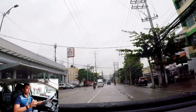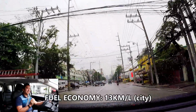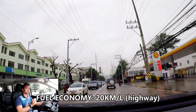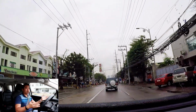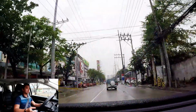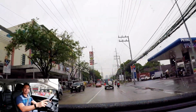In terms of fuel economy, the Okavango, having a mild hybrid system, is also no slouch. City driving will give you 13 kilometers per liter, while highway driving will give you 20 kilometers per liter, which is stellar for a 7-seater people hauler. So the mere fact that the Geely Okavango Urban has the more powerful motor, the smoother transmission, and the stellar fuel economy, it takes the win for the drive category in this Comparo.